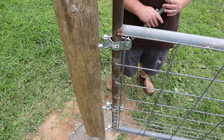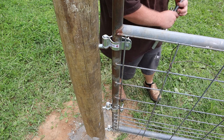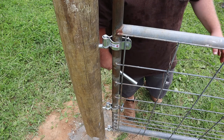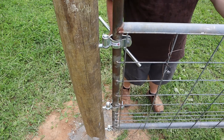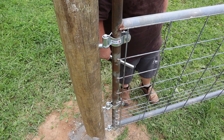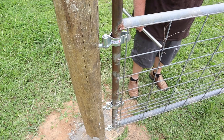All right. You can let go. Good, so it stays put. It should, if it's good and plumb, when we let go, it should pretty much stay where it's at. Looks pretty good.